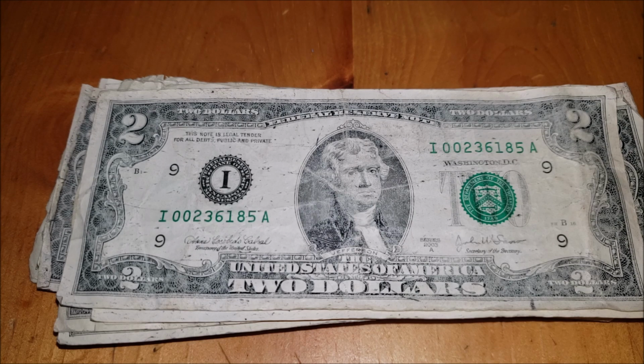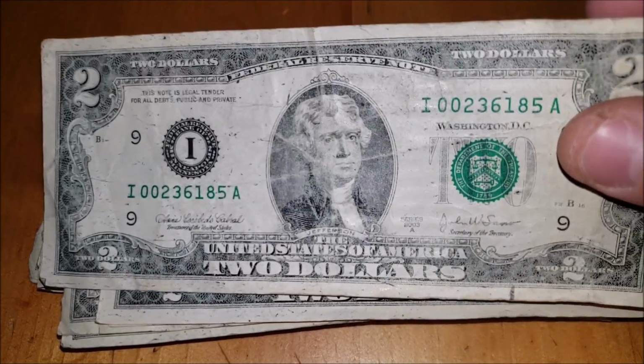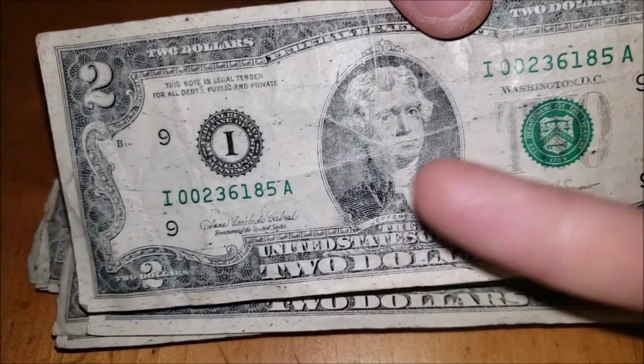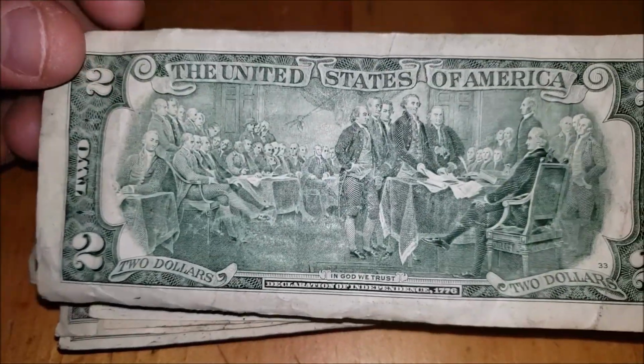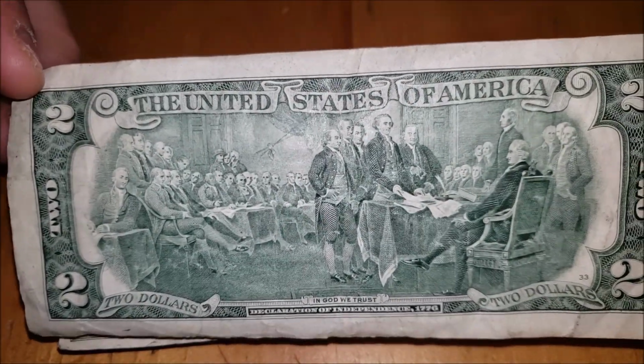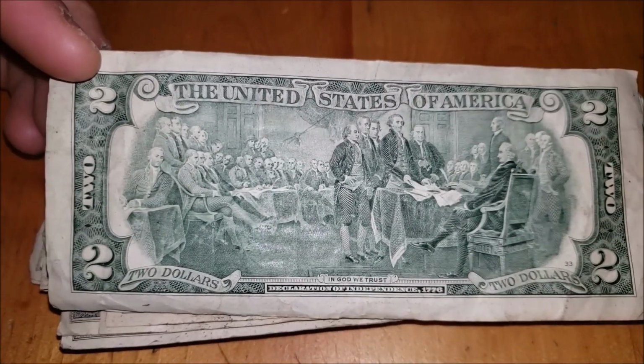The heat from the dryer affects the ink that's used to print the note and depletes it out like this. Now we are pretty close, maybe a digit or two off from a broken ladder, but nothing really on this note aside from some good information on how it got this way. Nice clean back, as I stated before.